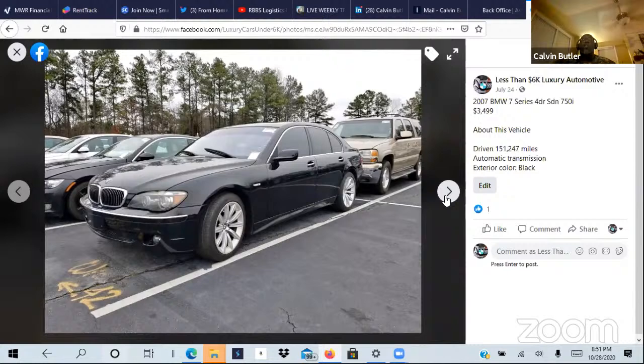They don't negotiate, so we don't negotiate. When they tell us that this price on this car right here is $2,499, that's what it is. That's what we pay for it. We get it, and we sell it for $34.99. You see what I'm saying?